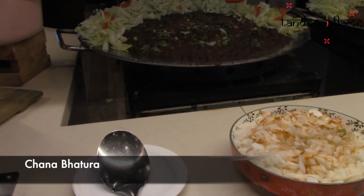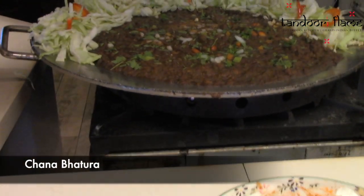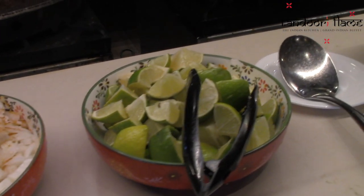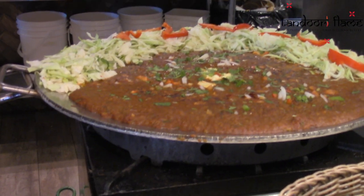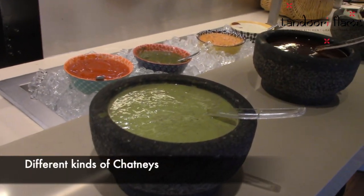Another station here, we've got Channa Bhatura, beautifully garnished. We've got some more garnish here, onions spiced up, some lime, and in the back here we've got pav bhaji, and this is garnished beautifully as well. Now the next is the dosa station.